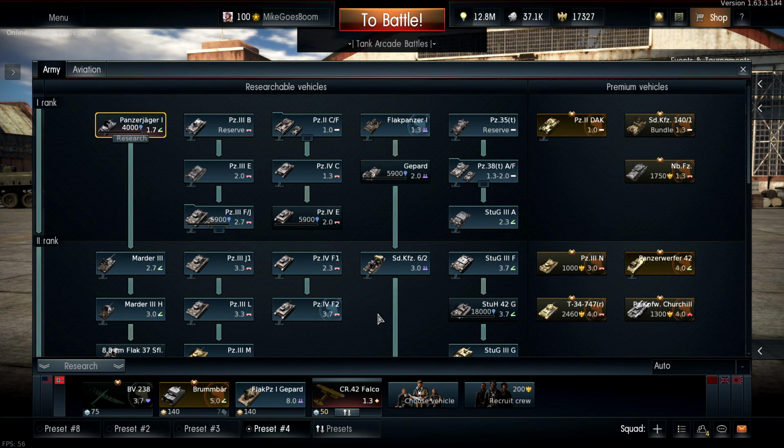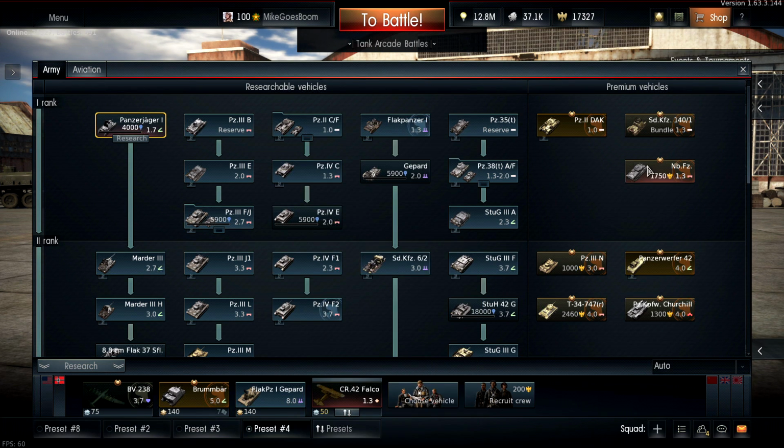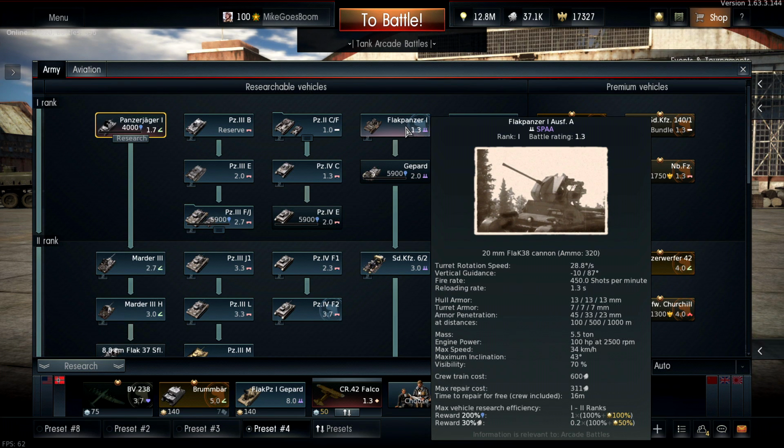Now what else do we have? I've already gone over Panzerjäger. Of course, the most known form of German tank name is the Panzerkampfwagen, which literally just means armored combat vehicle. That's as easy as it gets. You have more interesting names, like for example the Flak-Panzer, which essentially just means flak tank. Flak is actually just an anti-air designation.